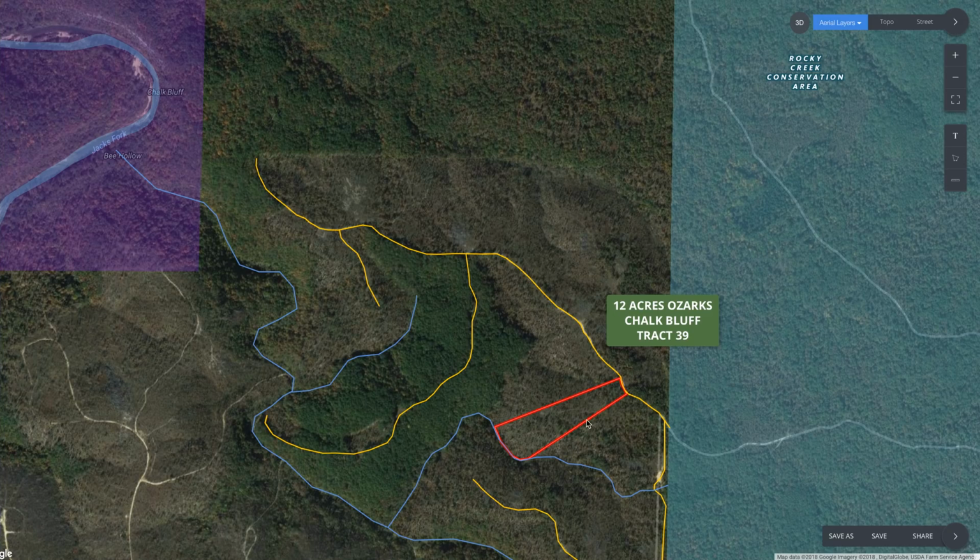So we're in Shannon County. The property's outlined in red here, 12 acres. Happens to be tract 39 at Chalk Bluff. To the east, a few hundred feet to the east, we have the Rocky Creek Conservation Area. This particular section of the conservation area is about 3,000 acres. So that gives you a huge amount of land that's open for hunting and trail riding and recreation, literally just steps away from the property, just a couple hundred feet to the east.